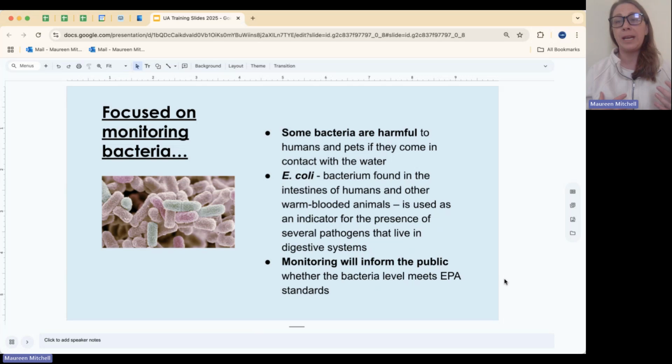Bacteria can be harmful. E. coli is a fecal bacteria that we know comes from feces from a dog or a leaky sewage system in the water.